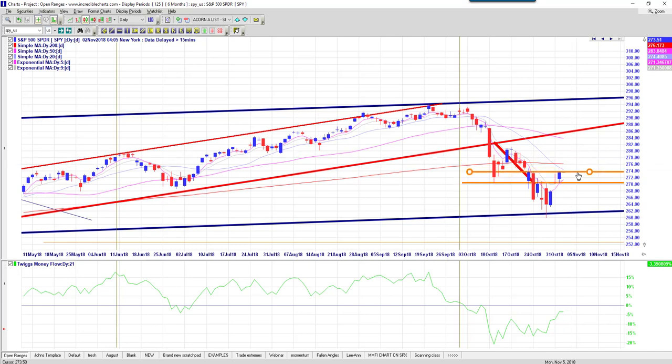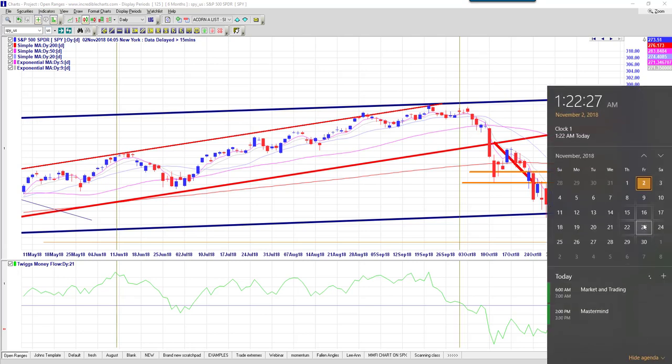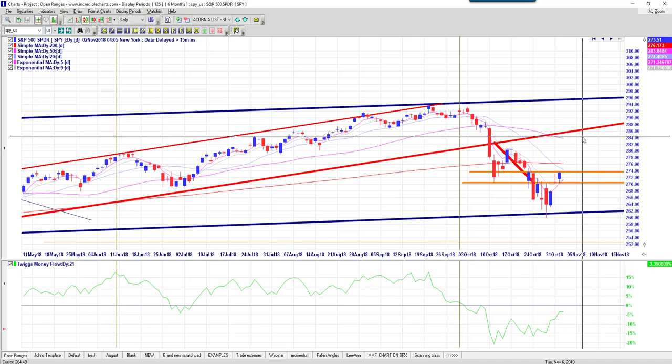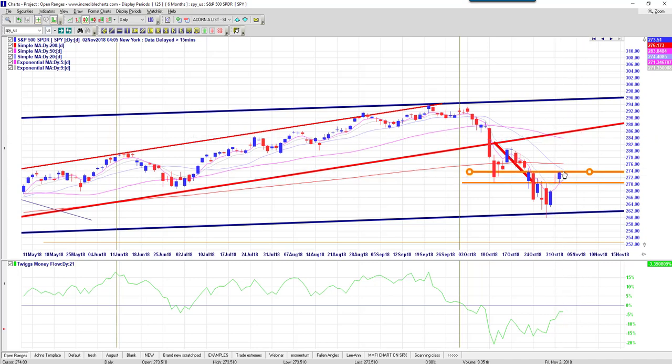So if we close positively, then by the third Friday of this month, the 16th, we should close inside this range or above. If we close underneath this range, then we're likely to close inside this range or below over the next 3 weeks. So very, very important day tomorrow.